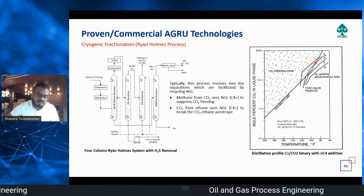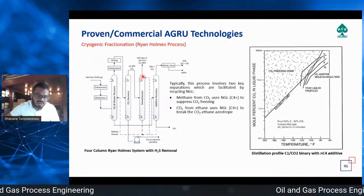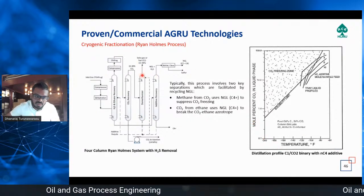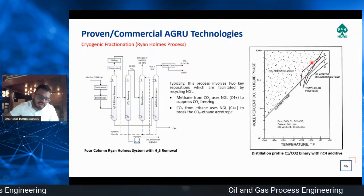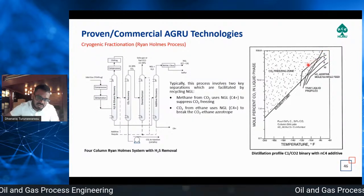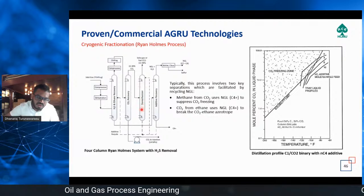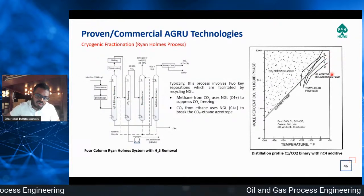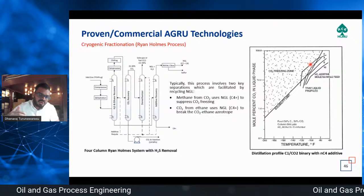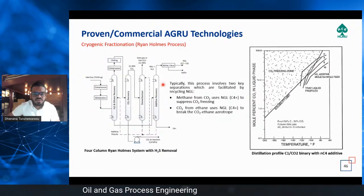What it does is it moves the temperature profile. This is the CO2 freezing zone. This is the temperature profile of your tray profile, from your bottom to your condenser at the top. Basically, this is your temperature profile with zero injection of NGL, so it crosses the CO2 freezing zone. Certain trays will start to see CO2 freeze out. As you increase your additive injection, it will tend to move the operating tray condition away from the freezing zone. So we need an additional column to recover the NGL.